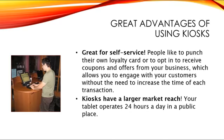Kiosks have a huge market reach. Just think about it. A tablet is sitting there every hour that your business is open in a public place. So it doesn't have to be manned by anybody, and people will be drawn to it.